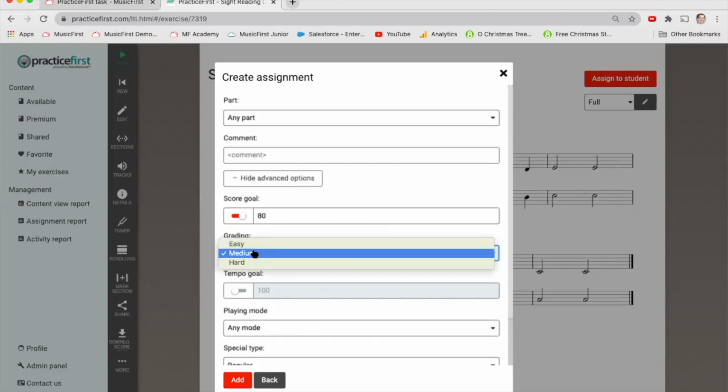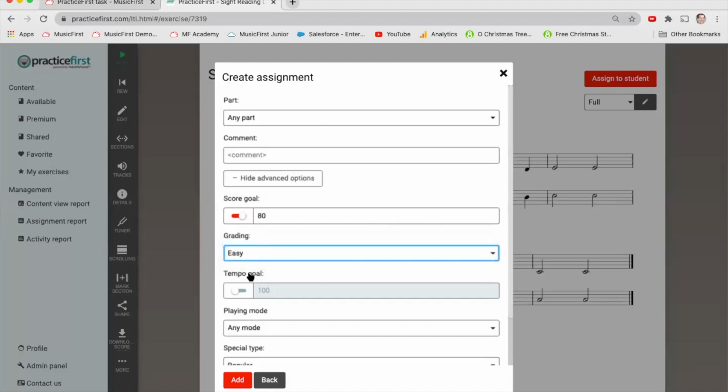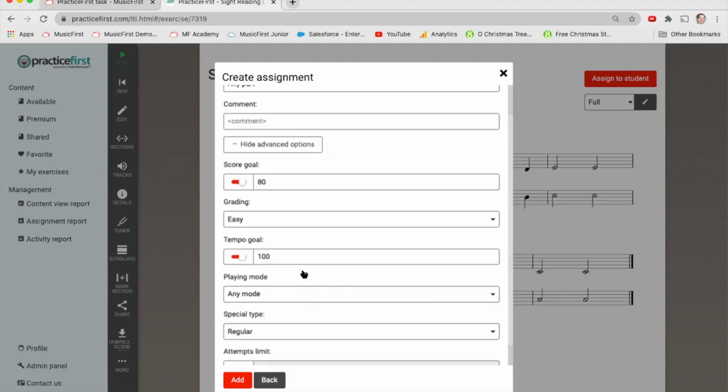I'm going to make the grading algorithm easy. I can turn the tempo goal on, which means, and by the way, this 100 is not beats per minute, but instead is 100% of the original tempo. So that, if I turn that off, the students can change the tempo and not have their grade affected. If I turn it on, they have to play it at the tempo given.